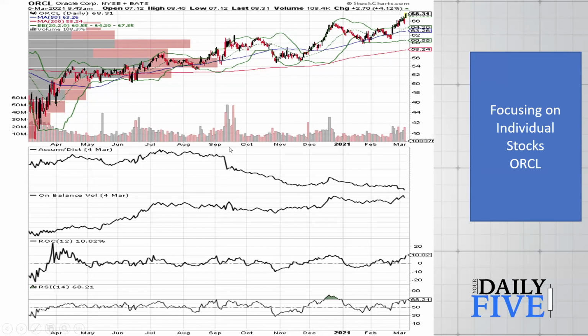Now, first thing we want to do is look at the general price trend, and of course, Oracle is above its 50-day moving average and above its 200-day moving average. That's a positive. Now, you see the accumulation distribution is not a particularly appealing looking indicator at this point, but on-balance volume is actually good. On-balance volume, in this case, gets the nod over accumulation distribution. Okay, you can see that momentum is starting to pick up here.